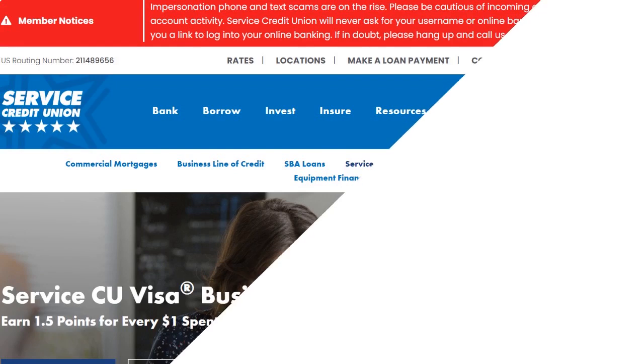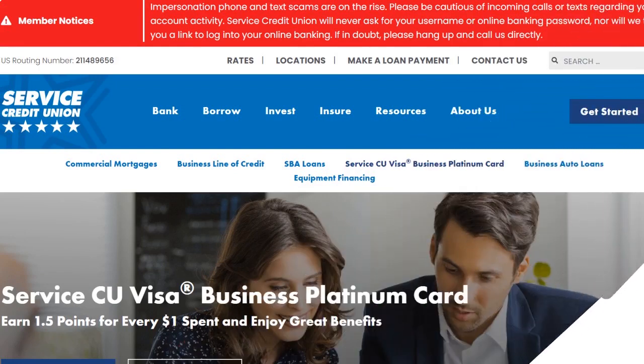If you're looking for business credit cards, no doc, low doc from credit unions, I want you to really consider the Service Credit Union Visa Business Platinum. Service is a wonderful credit union. And by the way, anybody can join Bethpage, not a problem. For Service, you've got to have an affiliation with the military. So, Service Credit Union Visa Business Platinum.